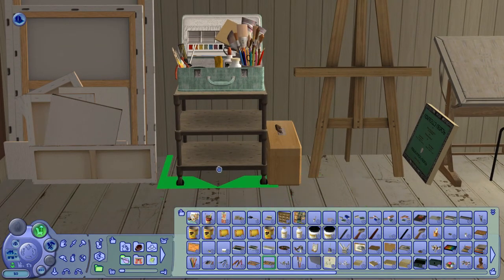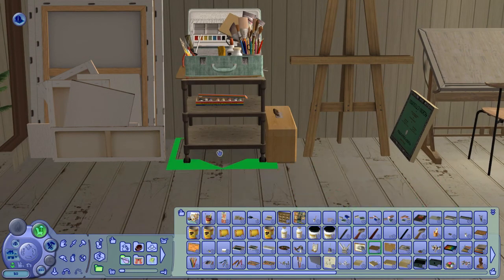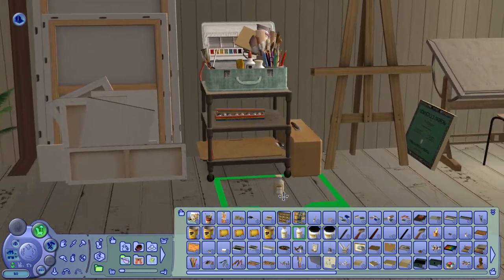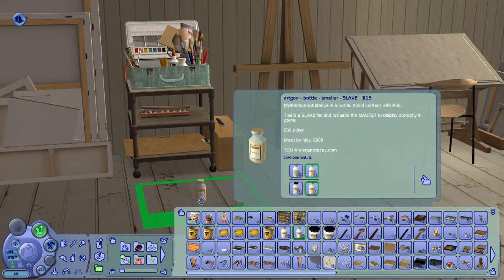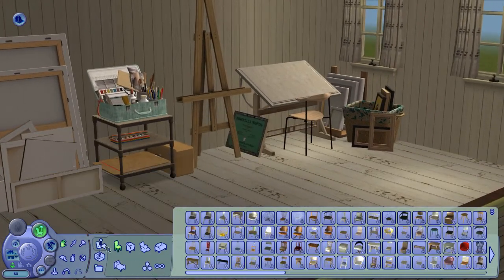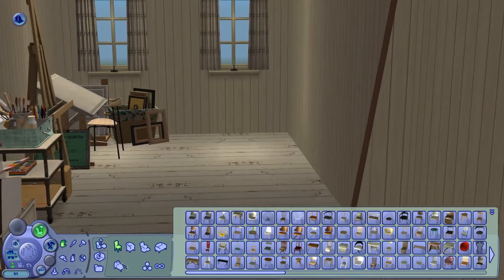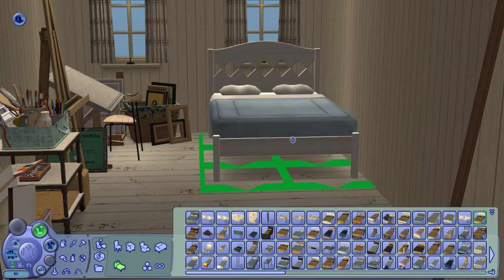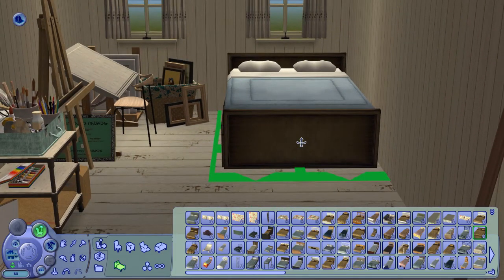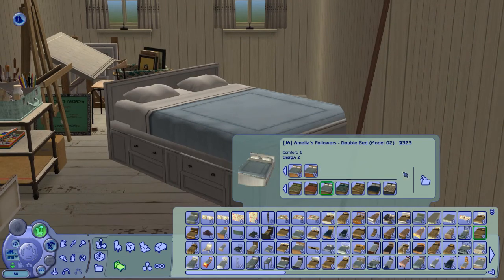So a lot of boxes and a lot of paint things, and man, it's just been so long since I used all of that stuff, and I thought it was time to do an artsy thing once again, because I really like decorating those artsy rooms because I just love all of this clutter. It looks amazing. So definitely easels of every size imaginable, and awesome.